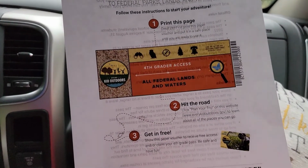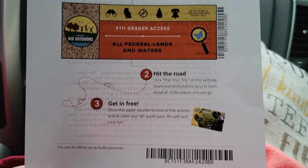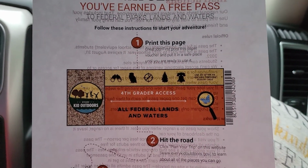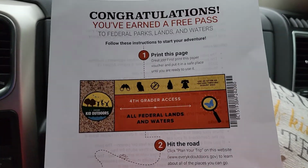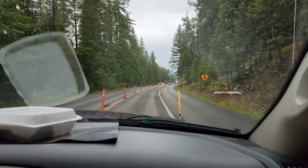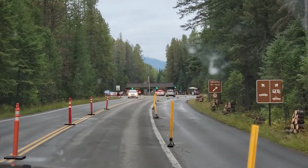We just entered Glacier National Park. We have not actually seen a ranger yet. I guess that's up here somewhere, but we are attempting for the first time to use the fourth grader in every park pass. And we have absolutely no idea how this is going to go, so we're going to find out. There's the state ranger station up there. So, all right, hang tight.